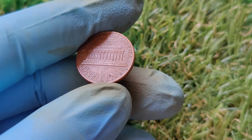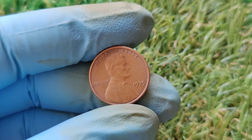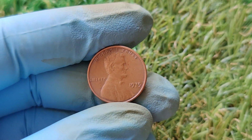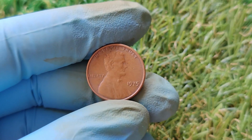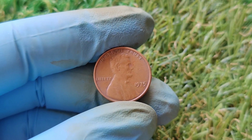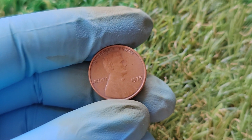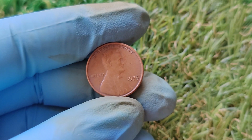Section 2. The makeup and unique features. Most 1975 pennies were made of 95% copper and 5% zinc. This is important because copper is a precious metal and prices for copper have soared over the decades. Each of these pennies actually contains about 2 cents worth of copper in today's market. Yes, you heard that right, a penny with 2 cents of copper inside.